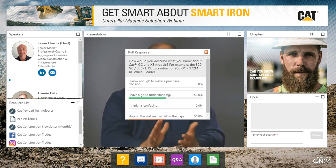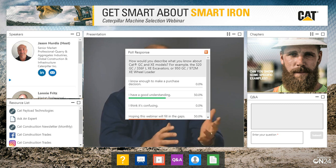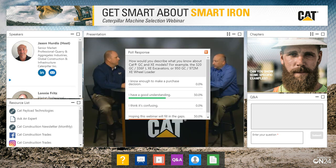So again, quick review, up to 15% lower maintenance costs, up to 25% lower fuel consumption, and up to a 45% increase in operational efficiency, accomplished by many different ways, and I've given a few examples of those. And that's across the board for all the various platforms. Yes, that's including GC 20 and 23. Perfect. Let's move over to wheel loaders, Christian.